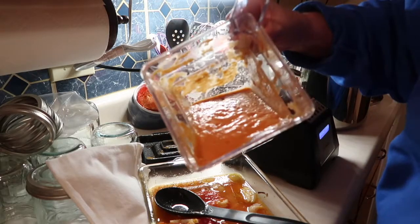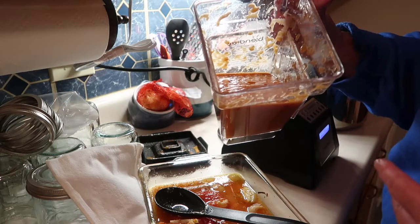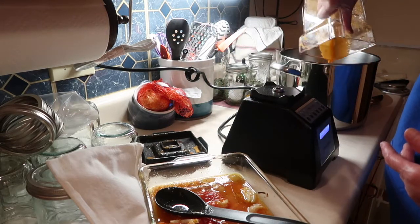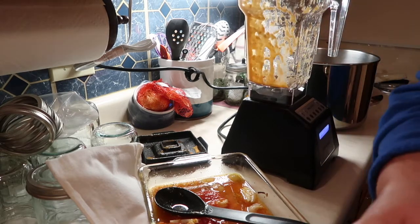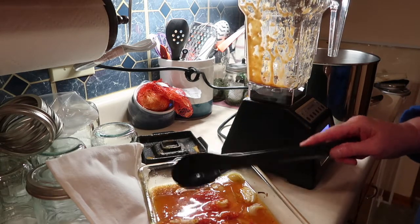Okay, look at it, it's so beautiful. Creamy. If the skins are on here and they're well cooked down, it doesn't matter. They'll blend up. So I just pour this into my pot. Now you'll notice that it is a little bit of a lighter orangey red, and that's just because of the oil that we used in there before, the olive oil that we put in.